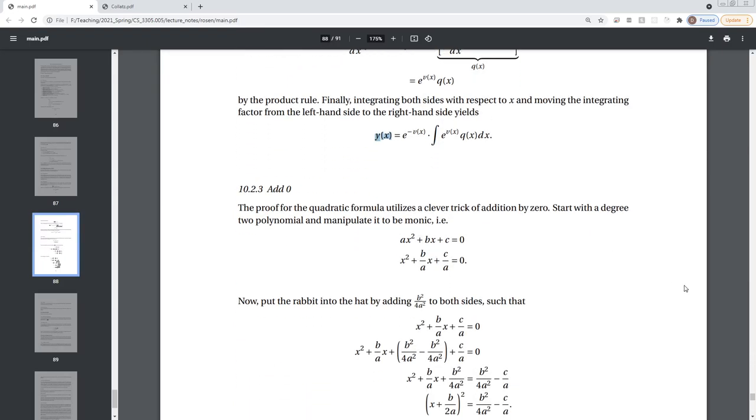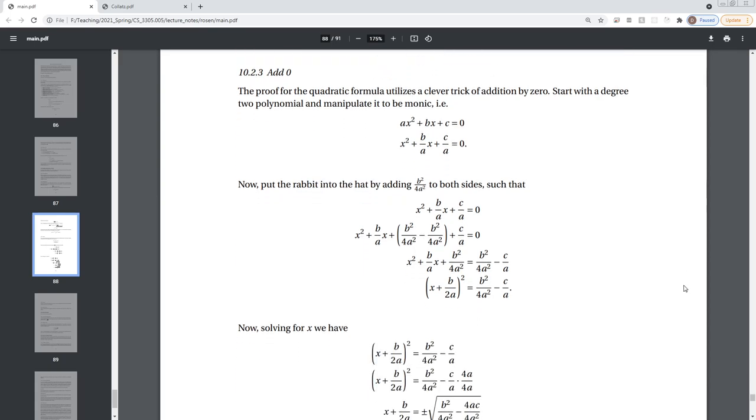So that's an example of multiplying by 1. It's not always as trivial as it sounds, or as it seems like it should be. But if you can find the clever means by which you can multiply by 1, then you can work your way through some of these problems. Another possible approach is to add 0.